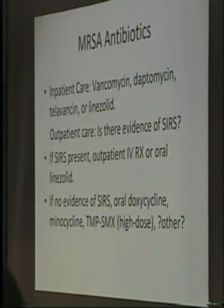Should you not use trimethoprim sulfa ever? Of course you should use it when it's cheap, and especially in kids under 8, you can't give them tetracyclines. You're always going to be forced, but I always tend to find any way I can to avoid that, just because I hate that consequence.